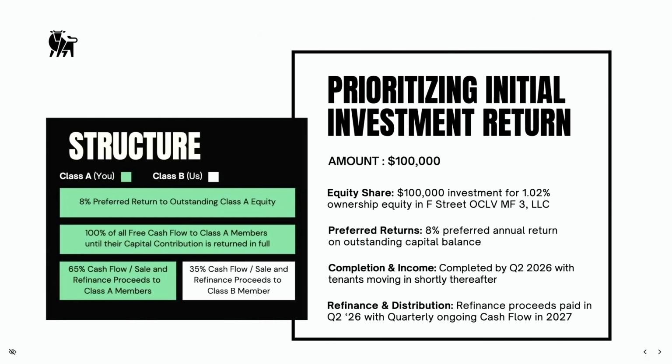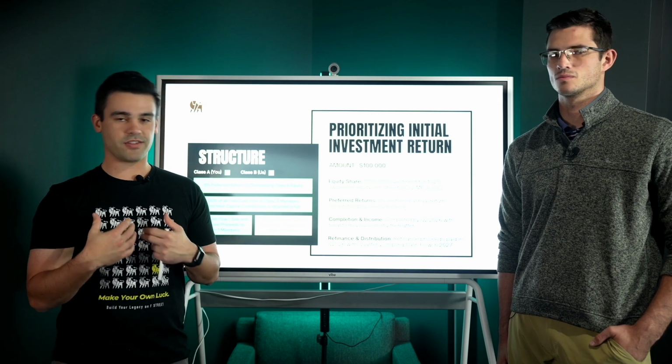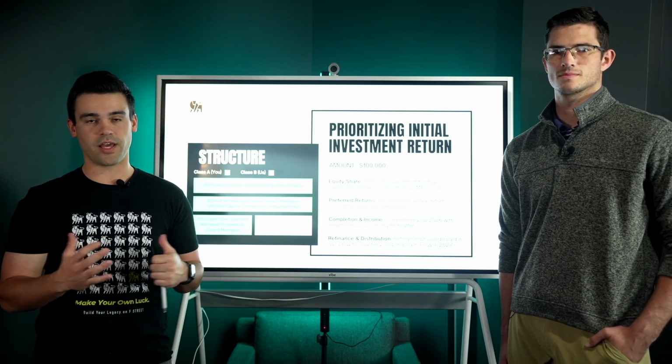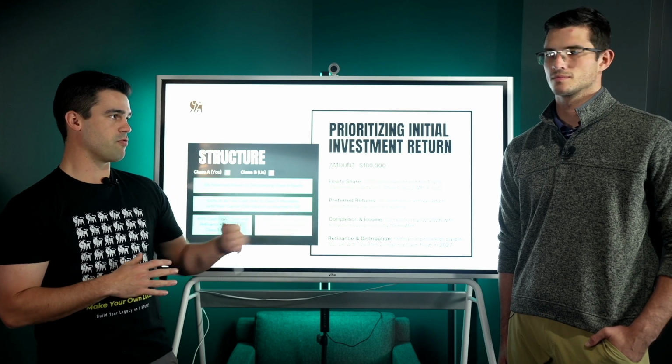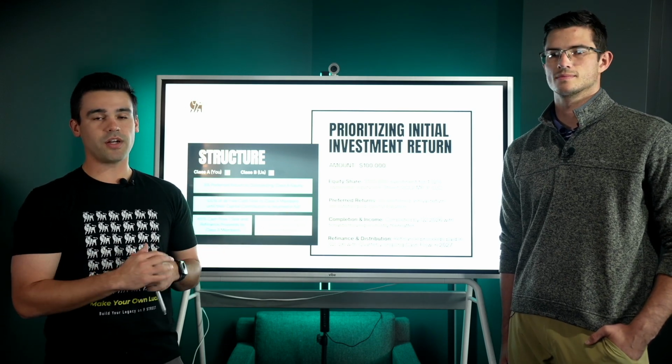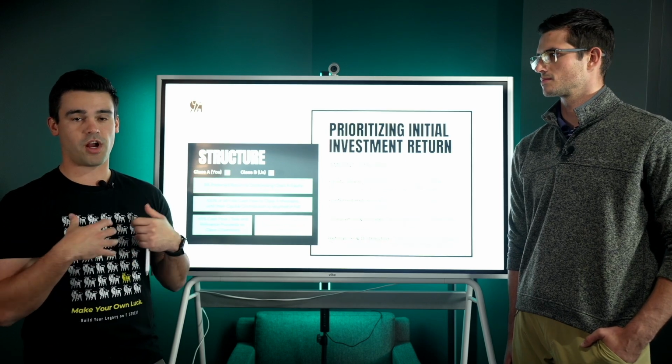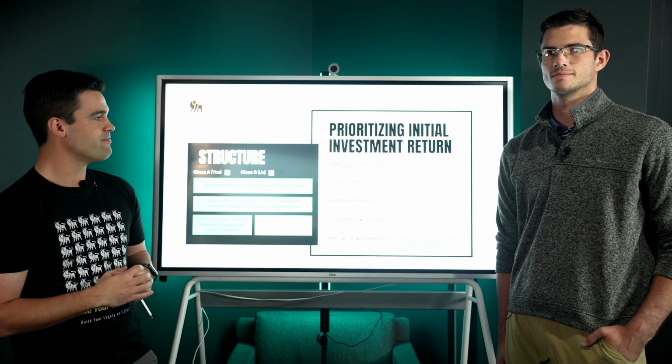So once we've paid you back in full, you've gotten your 8%, then it's 65% to our investors, 35% to F Street. We like to do it this way because it shows our investors that our goals are aligned with yours. We are incentivized to repay you, get your capital back to you, and pay your preferred return as quickly as we can. So whether that's free cash flows, refinance liquidity events, or sale at the end of the hold period, we're doing our best to get you your capital back.